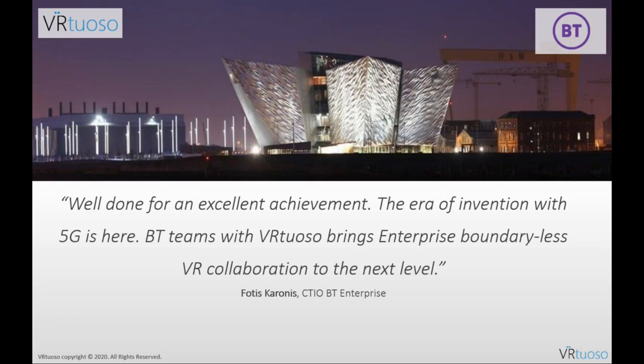So there's the Titanic Museum, which you can see there, but there's a whole load of regeneration work that's going on around Belfast Harbour as well. And we were using VRtuoso to essentially bring that to life and also demonstrate the capabilities of 5G. So actually the virtual reality experience was being delivered over 5G handsets onto the headsets.